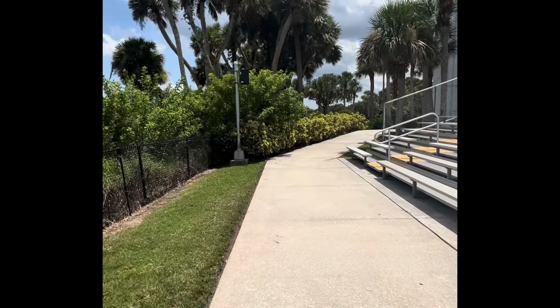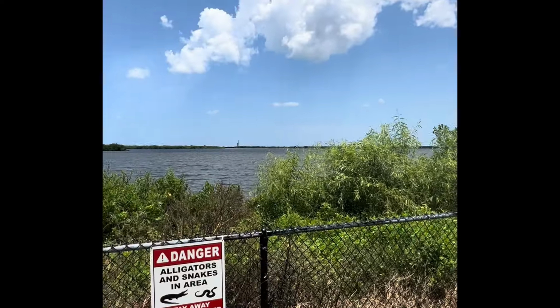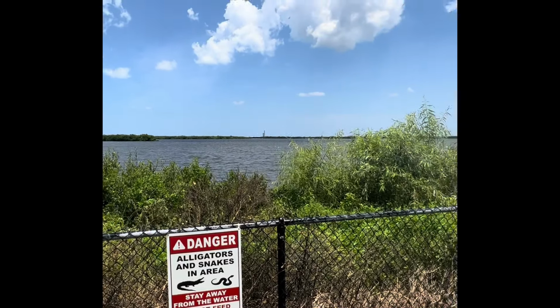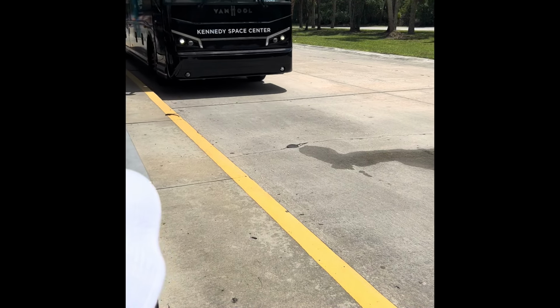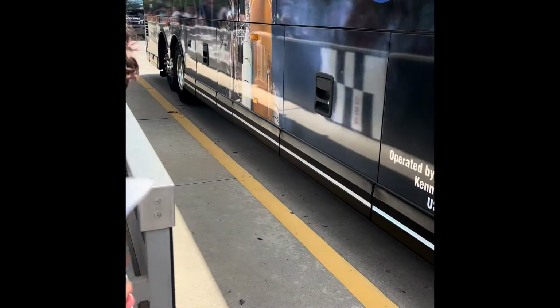There's another round of bleachers behind these trees, which is where you would actually sit to watch the launches, but you can kind of get the gist of just how far away they are. The launch pads are 3 miles away. Okay, so that's the bus tour done.